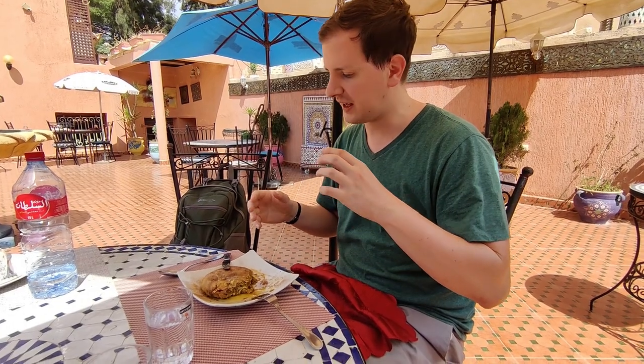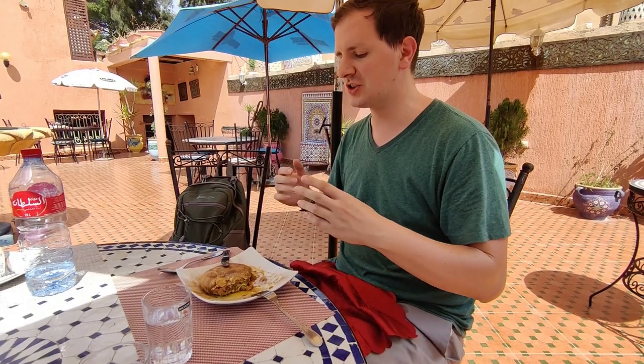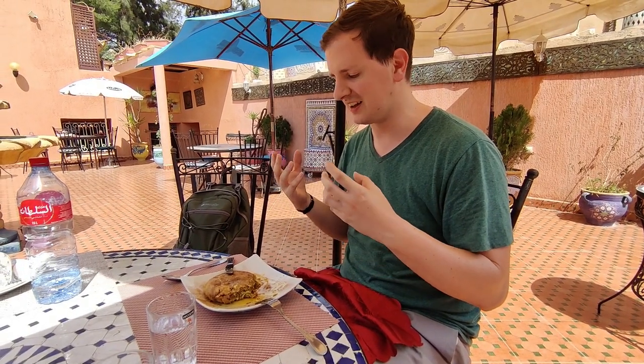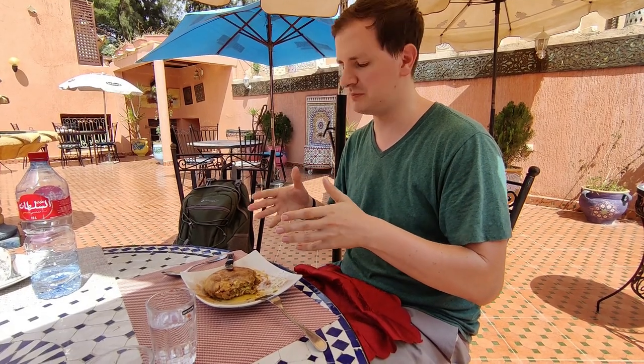That sweet and spiced combo is just, oh my word. I don't think I've tried chicken prepared quite like this before, but it's amazing. If you get an opportunity to try pastilla, I cannot recommend it highly enough.